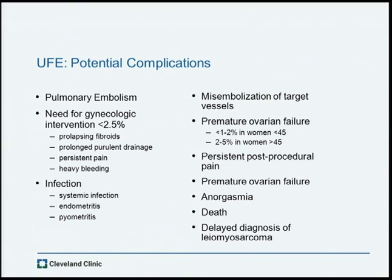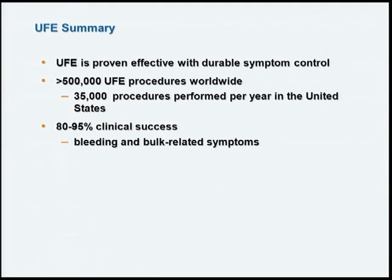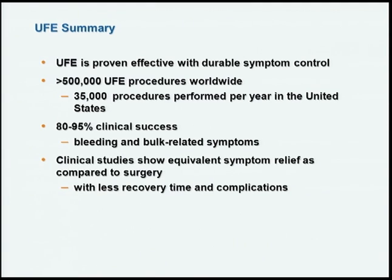The risk of post-procedural pain, premature ovarian failure, not being able to have an orgasm, death, and also the delayed diagnosis of leiomyosarcoma. Very, very unlikely complications that we will see as GYNs. So in summary, for uterine fibroid embolization as a treatment option for women, it's no longer considered to be experimental. It is covered by insurance companies.